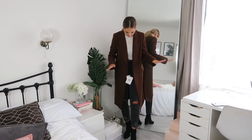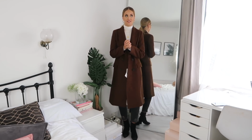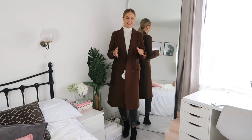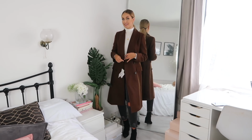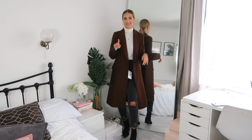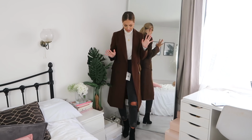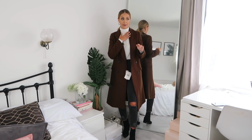So yeah, still debating on whether to keep it or whether to return it. But let me know what your thoughts are in the comments, or actually if you've seen a coat similar to this but in a different store that's cheaper, definitely link it down below or let me know the store so I can go check it out, because this one is quite pricey for what it is, in my opinion anyway.